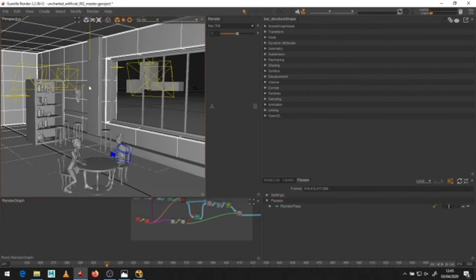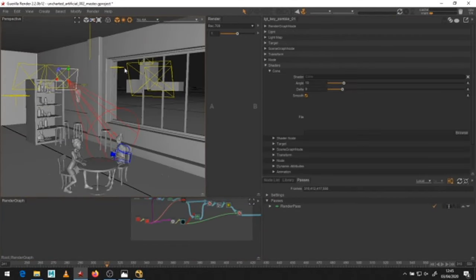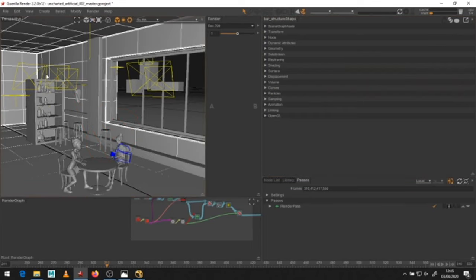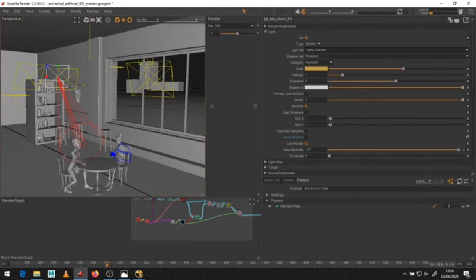Let's have a look at the key from the zombie. You see, for example, this is the key for the zombie. It's affecting the geometry and the volume. So here there's no light linking. If you look at the key from Mary, it's affecting the lights and the volume. Okay, there is a question from Vincent.